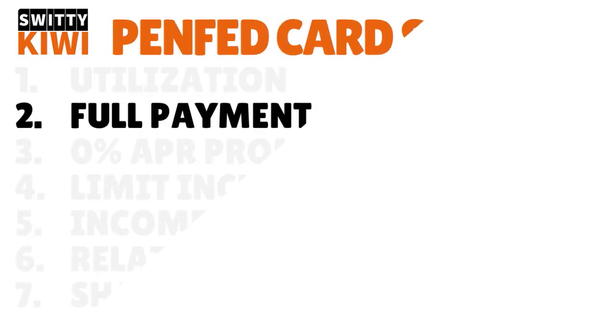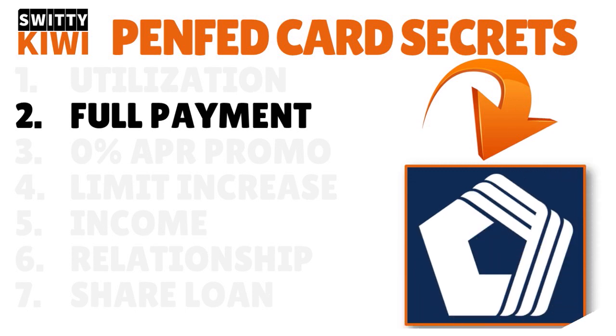Hack number two. So hack number one, you want to lower your credit utilization ratio. Hack number two, if you want to get massive credit limit increases on your PenFed credit card every 3 to 6 months, I want you to think about full payments. What does that mean? That means that when you charge whatever you charge on the card, you want to pay in full. Now, this requires financial discipline.